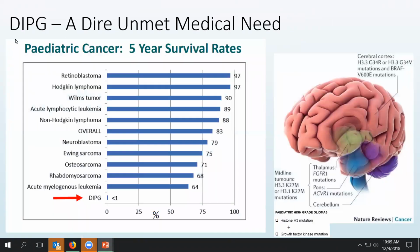But certainly, and those of you who have been attending all of the meetings know I like to show this slide. I think it was Alex who generated it, but DIPG, there's definitely a dire unmet medical need. Very, very low 5-year survival rate. Essentially, no one survives. And so, I think what we're doing is very important.